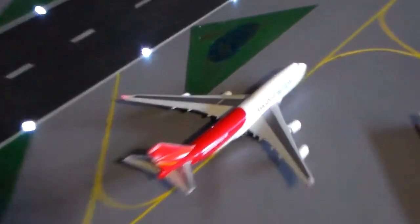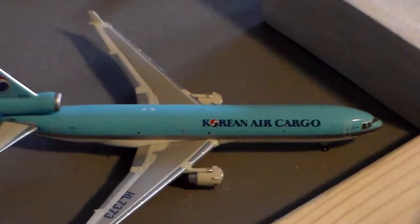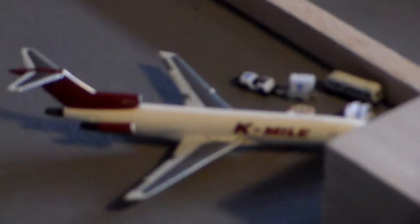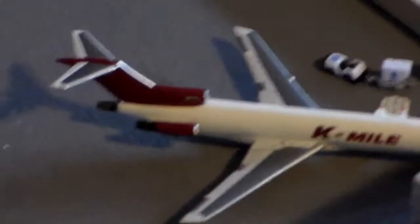We have an Oasis Hong Kong Boeing 747. This just arrived from Beijing Capital. Here we have a Korean Air Cargo MD-11. This is resting and we'll be heading out to Anchorage later on. We have a K-Mile Boeing 727. This is loading cargo and loading crew, and we'll be heading out to Honolulu shortly.